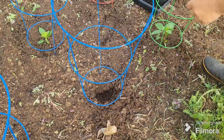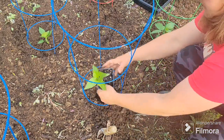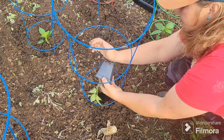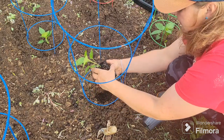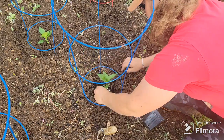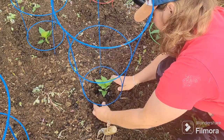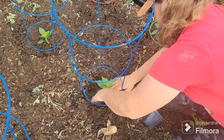So I just make a hole. This is just what's working for me right now. I give it just a little bit of tap. I try not to squeeze them too much. You can see just how wet that is. But there's my roots. Just gonna set it down in there, give it a little push, and just cover it back up.